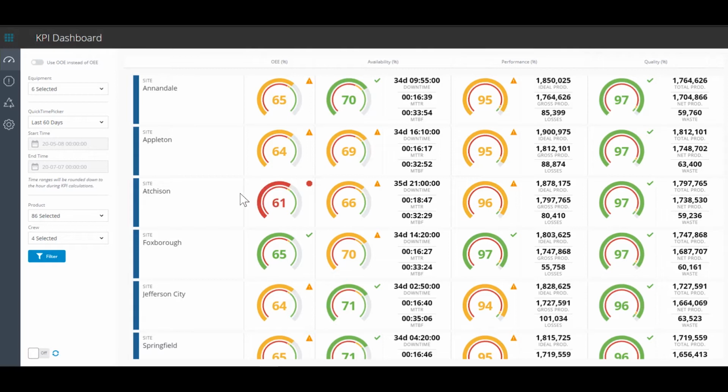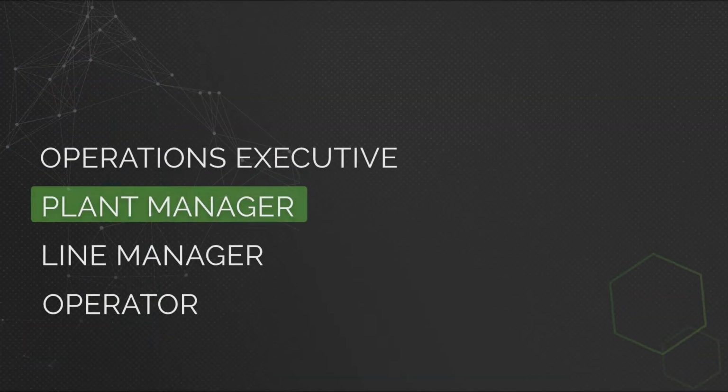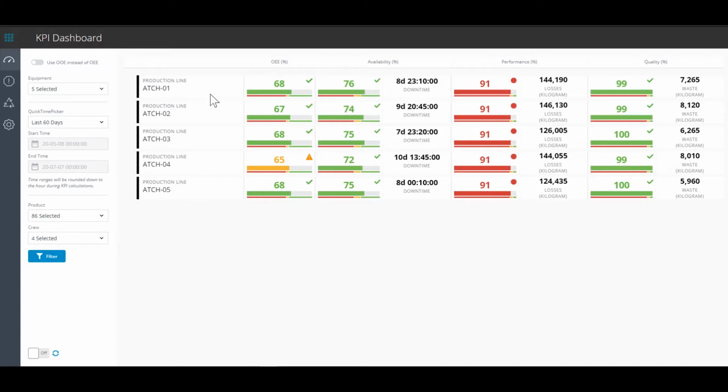This standardized comparison allows us to easily identify the Atchison site is underperforming based on configured thresholds. The operations executive can drill further into this data or prompt the local team to take action. Within the Atchison site, the plant manager is already investigating to understand the root of the problem. In an environment that also traditionally struggles with access to real-time, standardized, actionable information, tracking progress against work orders can result in long delays before an issue is recognized and corrected.